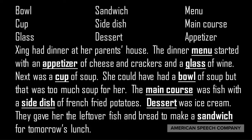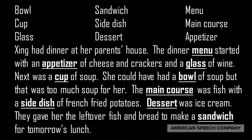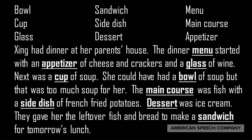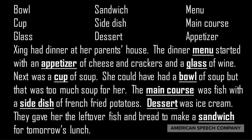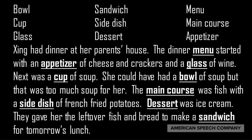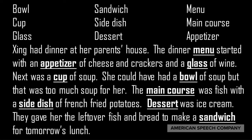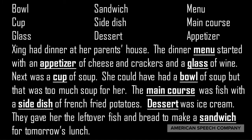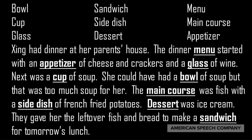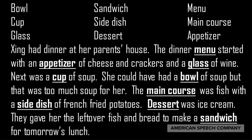Here's the completed paragraph. Xing had dinner at her parents' house. The dinner menu started with an appetizer of cheese and crackers and a glass of wine. Next was a cup of soup. She could have had a bowl of soup, but that was too much soup for her. The main course was fish, with a side dish of French fried potatoes. Dessert was ice cream. They gave her the leftover fish and bread to make a sandwich for tomorrow's lunch.